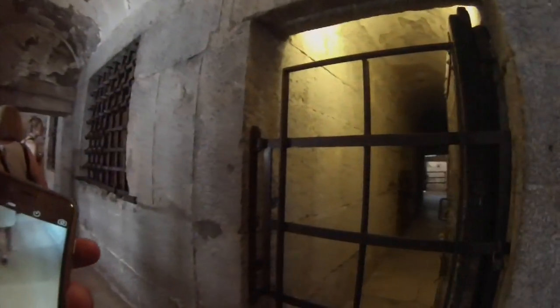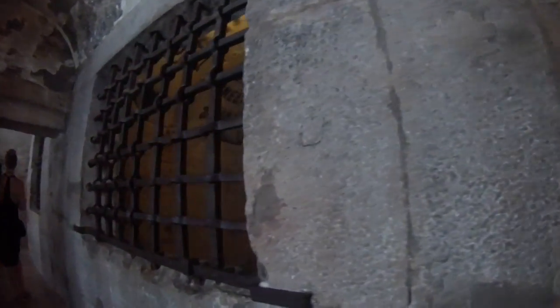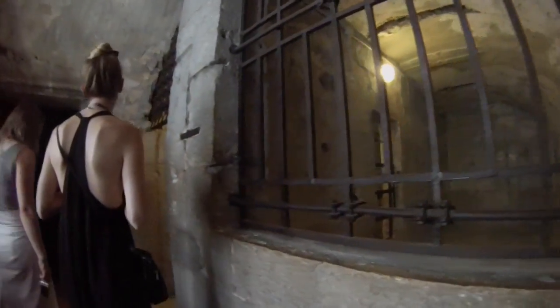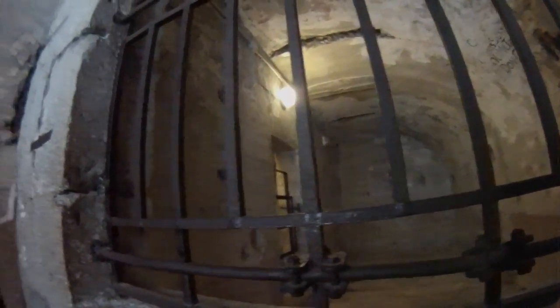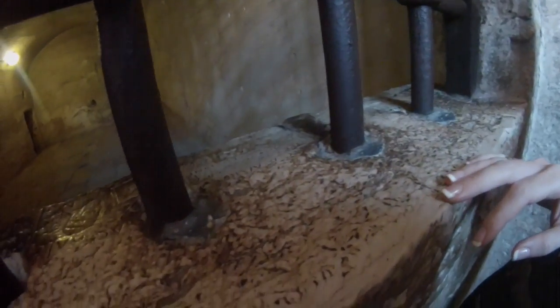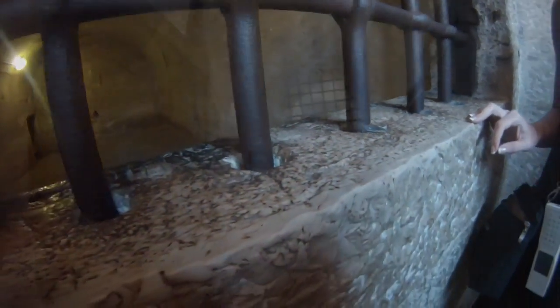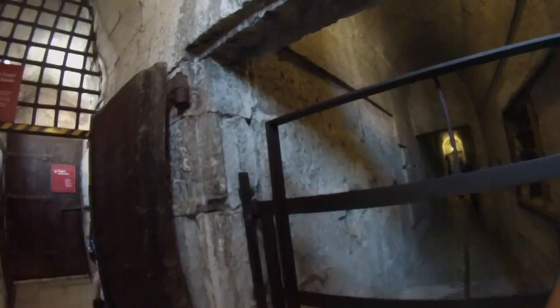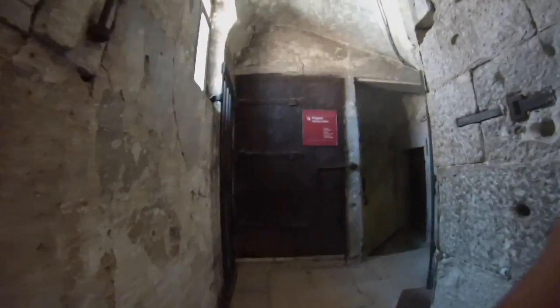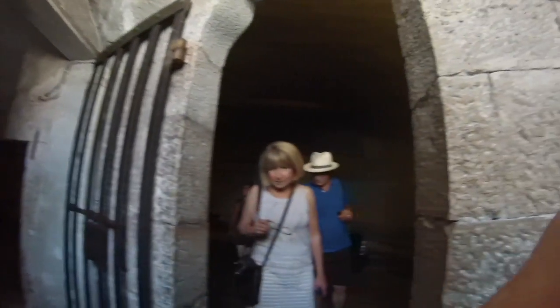Unbelievable. There's another cell. Could you imagine languishing in here? I believe they said Casanova escaped. However, looks like there's some graffiti from the prisoners at some point. It also said in the audio guide that some of the wealthier prisoners had better living accommodations, especially if they could pay for their own meals while they're in prison.